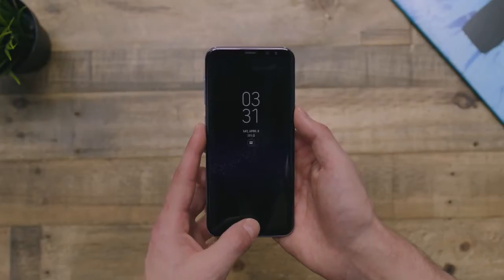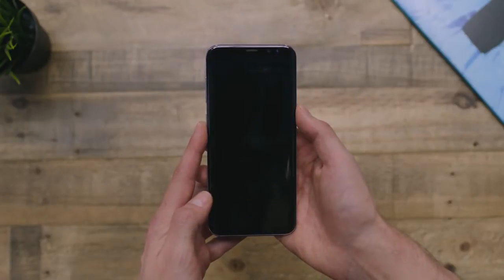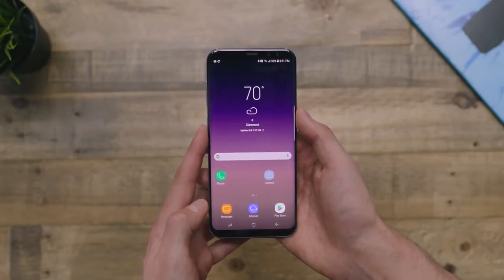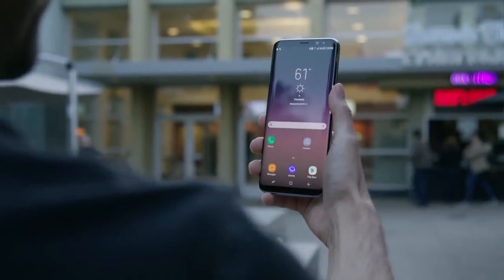If you hop into settings, there is actually an option where you can unlock your phone by pressing the home button from your lock screen. The problem here though is there is no level of security, and again, if Samsung could have incorporated the fingerprint reader here, it would have been amazing. Yes, the S8 Plus has an iris scanner, it has face unlock, but those still feel a little gimmicky at this point, and I really have no desire to unlock my phone with my face.